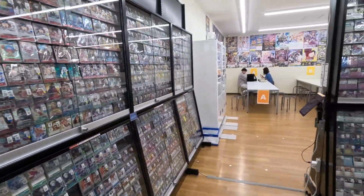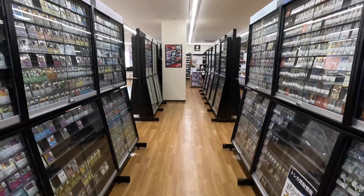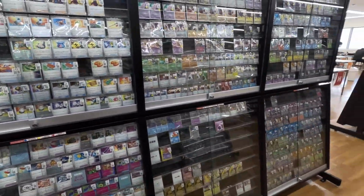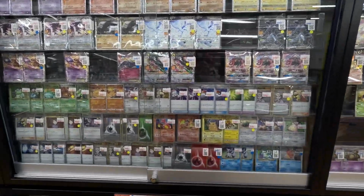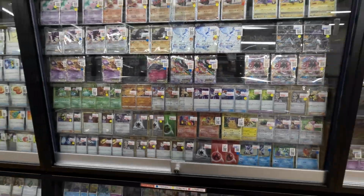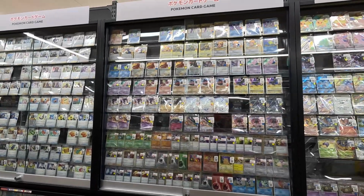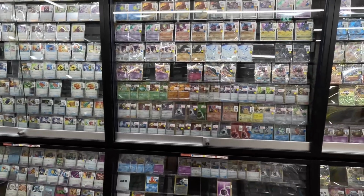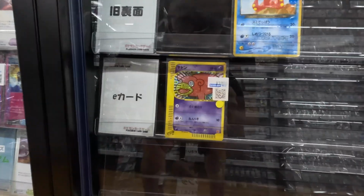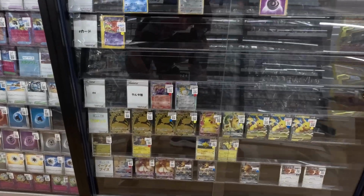Going forward, I decided to check out the card case, and this is going to be the most in-depth card case walkthrough I've given you since I've been in Japan. Now, normally I don't like to take a lot of time shopping at the card case, but today I had a couple different things that I was looking for. So I took the time to go ahead and show you every single card that I thought was worth looking at. That Slowpoke was sick.